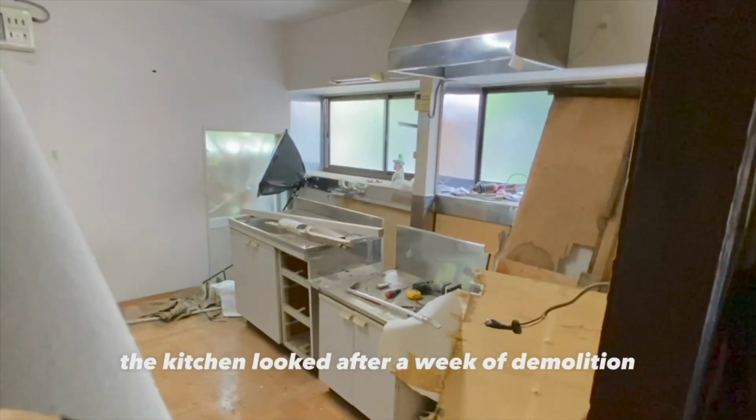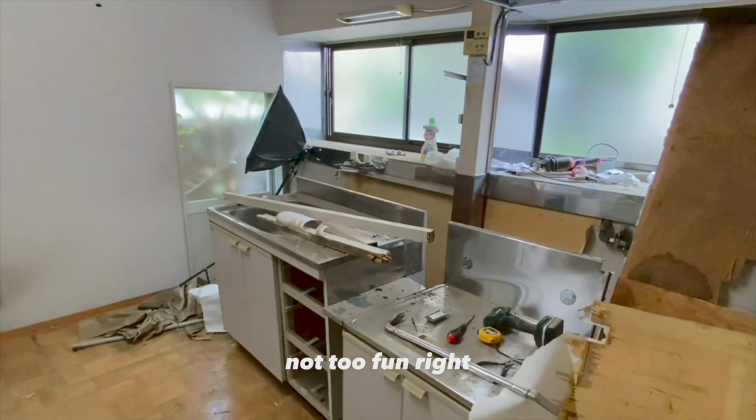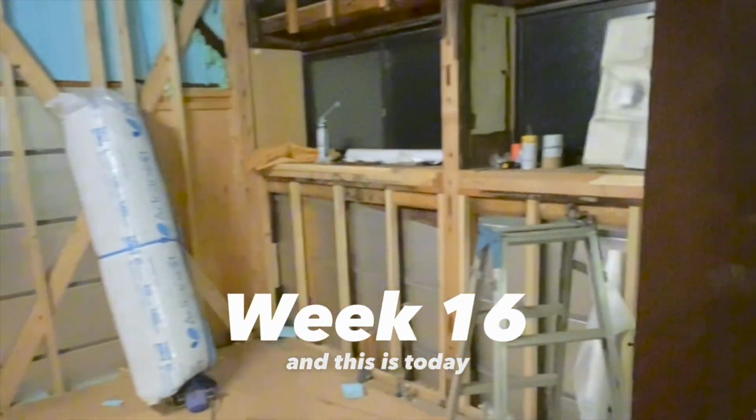So this is how the kitchen looked after a week of demolition. Not too fun, right? And this is today.